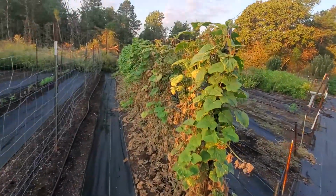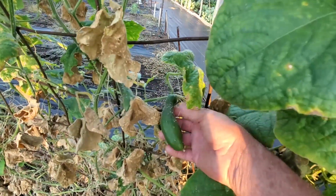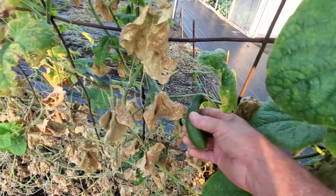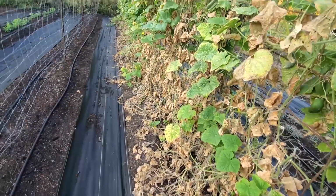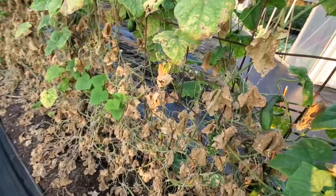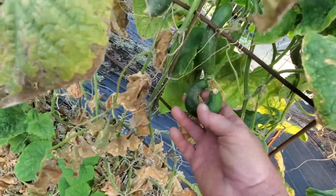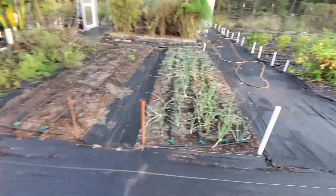Now these cucumbers here, these are my Slicemore. They're giving a few cucumbers. You can see most of them are deformed because of pollination, getting moisture and stuff like that, because the plants are really stressed right now. So you get a whole lot of this curl type and stuff like that when they don't get pollinated good. One side will be bigger.